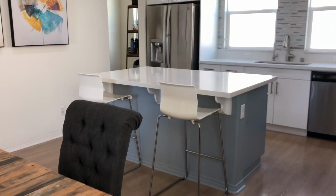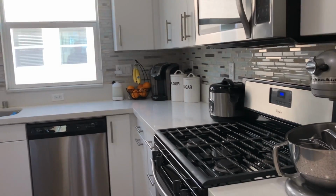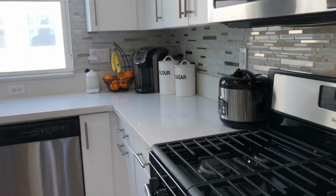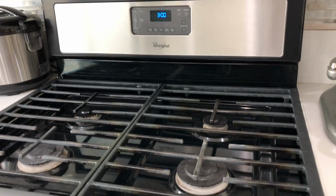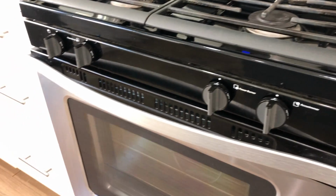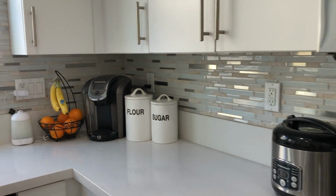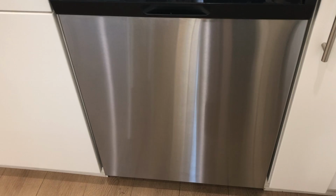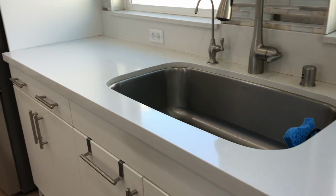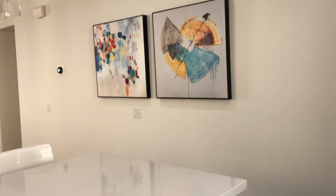Kitchen has top of the line Energy Star stainless steel Whirlpool appliances. It has full backsplash, again as a builder's option. The countertop is also upgraded, builder option. Meticulously kept property. White matching cabinets throughout the house, including, of course, the kitchen. Beautiful stainless steel kitchen sink with a built-in reverse osmosis water filtration system.